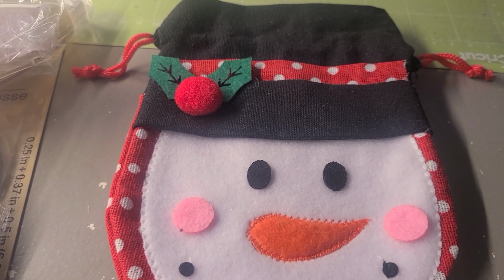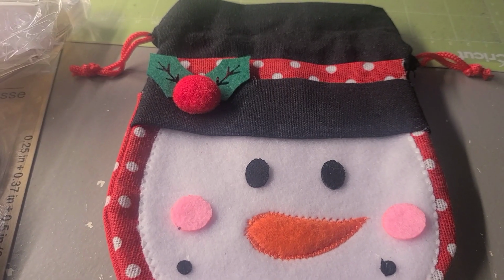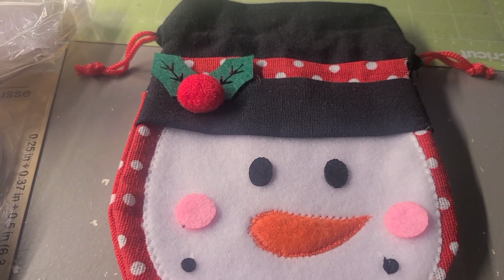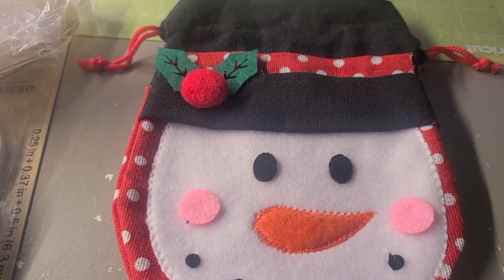And it is raining here for the second day. It rained all day yesterday. And it's raining now out there. So, yeah, just stay safe.